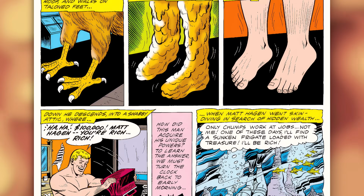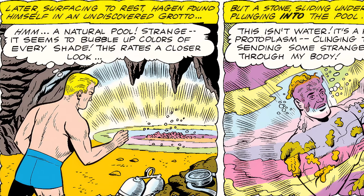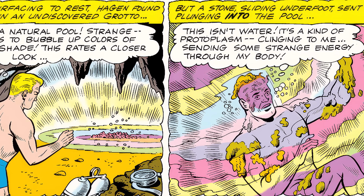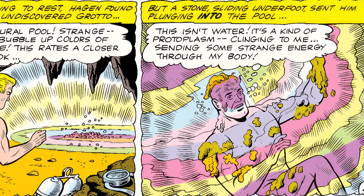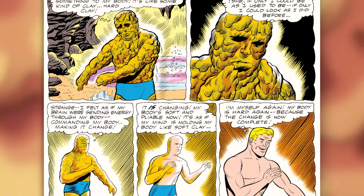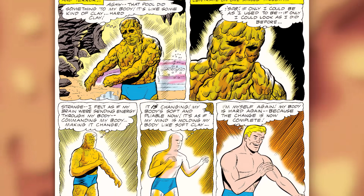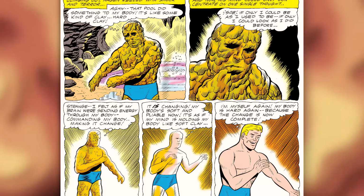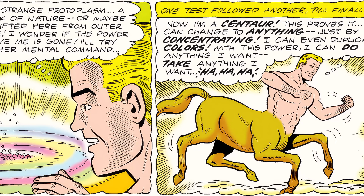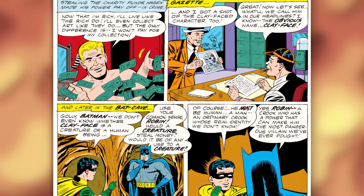Immediately after, we learn this monster is a man named Matt Hagen, and the comic tells us how he got his powers. We learn that sometime before this he went scuba diving in search for hidden wealth. He would end up finding an undiscovered grotto, but he would slip into the grotto, plunging into the pool of protoplasm. This sent some strange energy through his body, turning him into the shape-shifting Clayface. He just wished he could look like his normal self again, but with enough concentration, he was able to shapeshift into his old-looking self. And with even more concentration, he could turn himself into anything, as he was now a living being of clay. And with his new powers, he decided to use it to steal money and make himself rich.